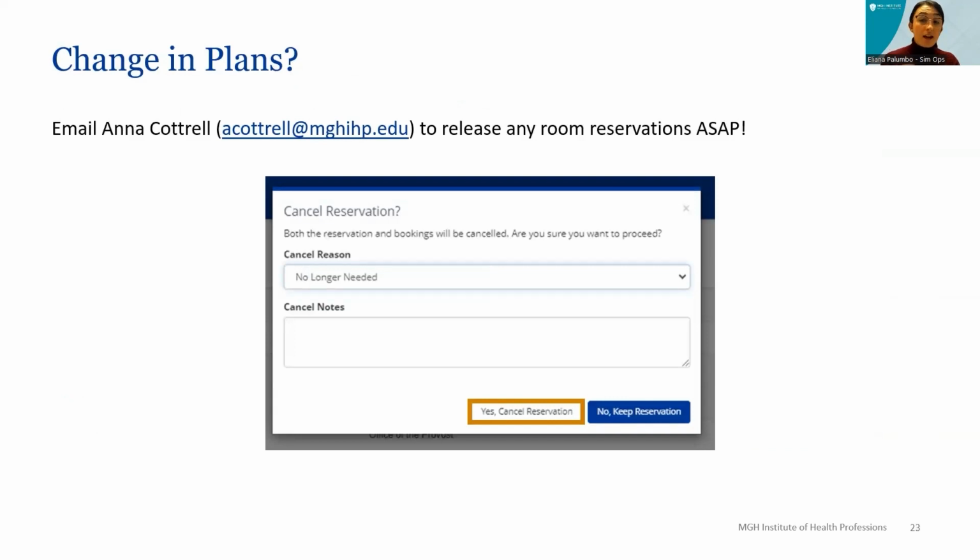And then lastly, if you have any changes of plans, please email Anna Cottrell to release any room reservations. If you have rooms that you have reserved and you know you will not need, please email Anna as soon as you're aware of those cancellations. We have a lot of reservations go unused, and we really want to minimize that in the future. So please email her to cancel them so that everyone has access to the space.